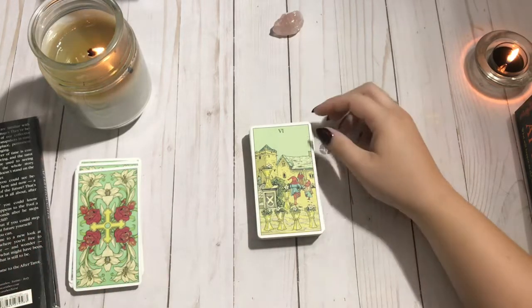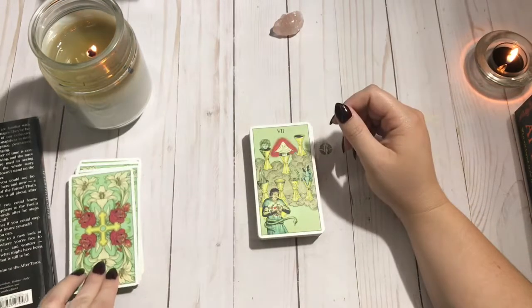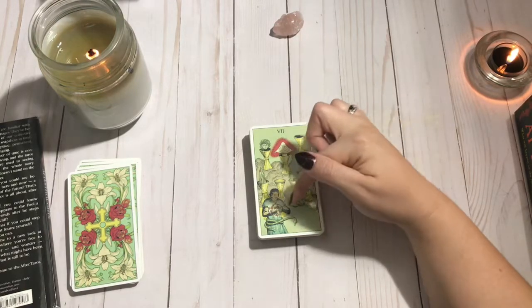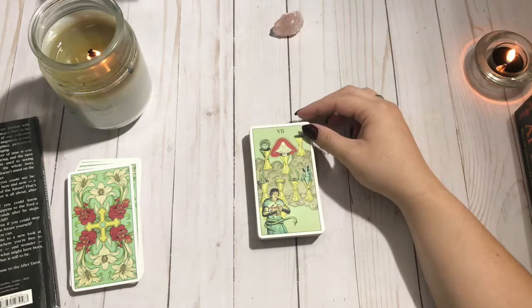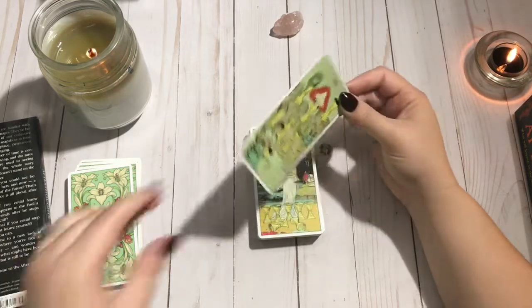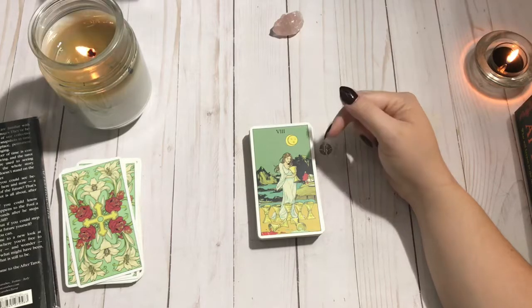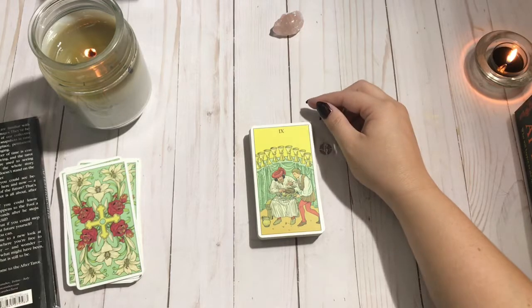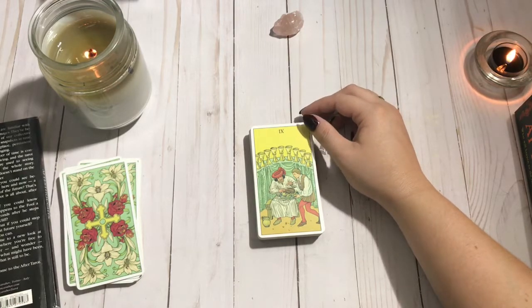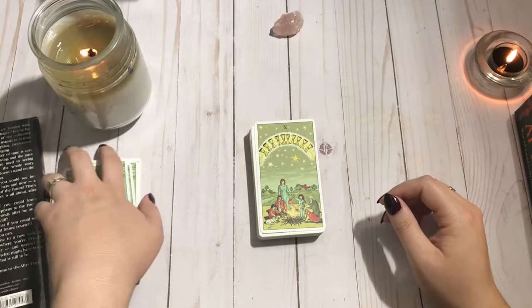Six of Cups. Seven of Cups. See, now here he's taken some of the options that were given to him in those cups. Eight of Cups. Nine of Cups. And the Ten of Cups.